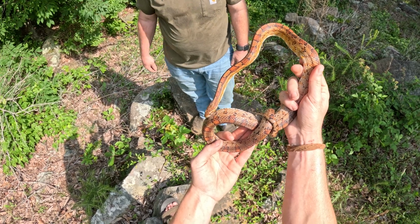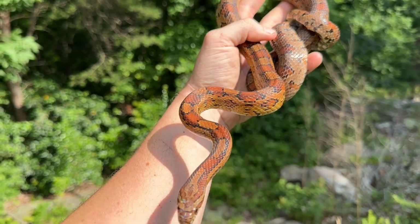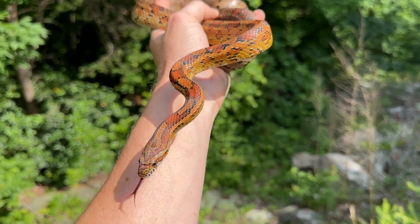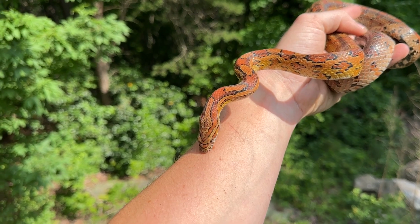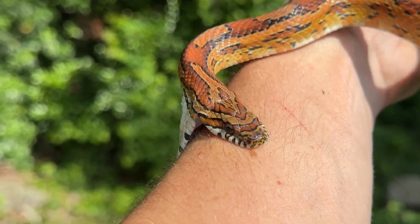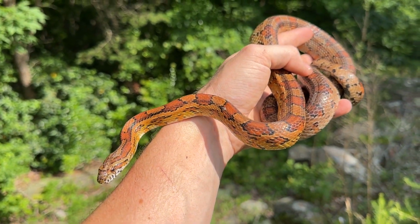That was a cool way to find a corn snake. Yeah. Well, today has been an epic day, to say the least. It's been more like an epic last 30 minutes to an hour. That is such a pretty corn. That is unreal. Incredible. That is such a pretty snake.